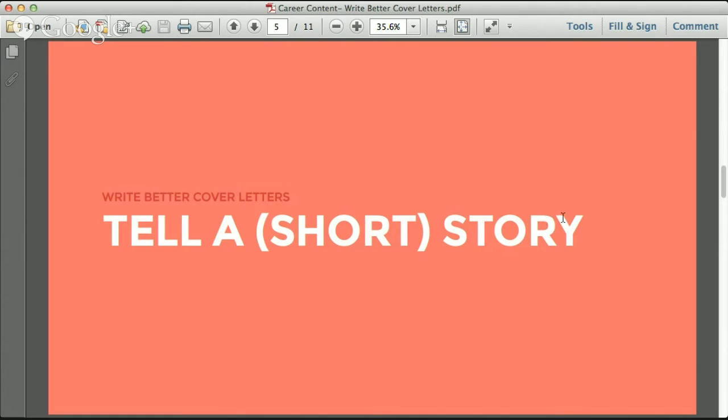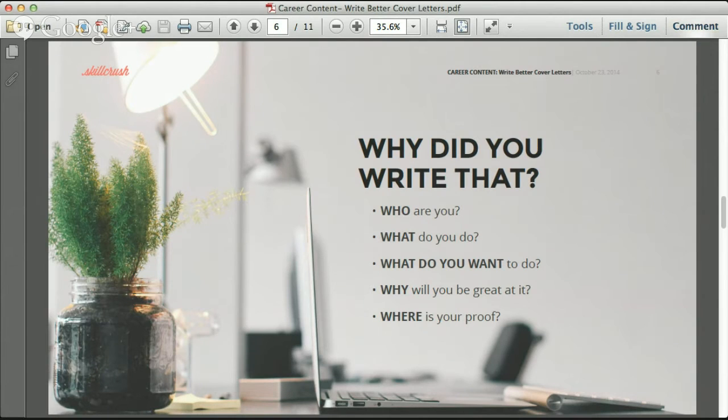Second, we're going to tell a short story. I'm sure that if you have ever written a cover letter or investigated cover letters, Googled it, you've read that a cover letter is supposed to connect the dots. It's supposed to fill in any gaps that your resume leaves; your cover letter mends them. And it's also an opportunity for you to get personal about why you're right for the job.